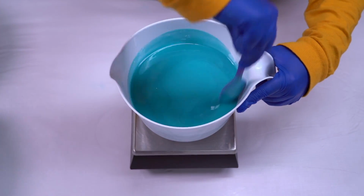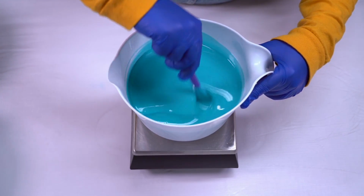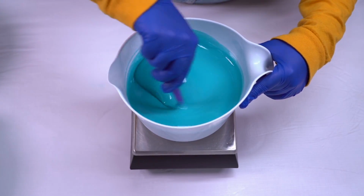I was also trying to account for the fact that this fragrance oil typically does lighten a little bit, so I didn't quite lighten the soap as much as it needs to be.